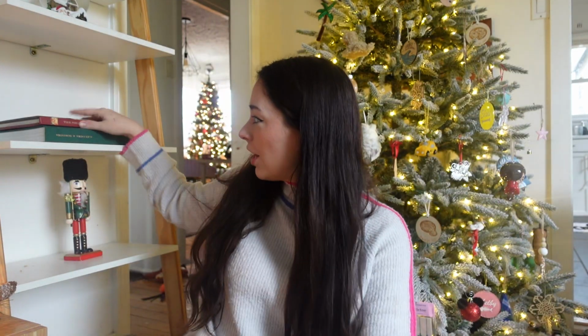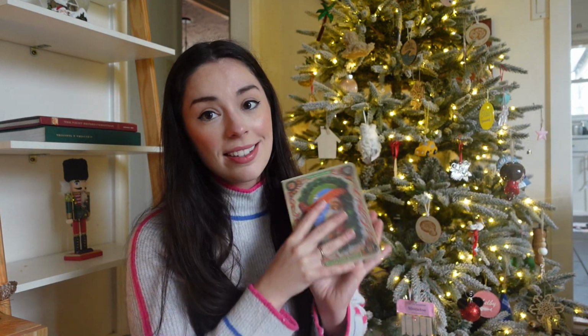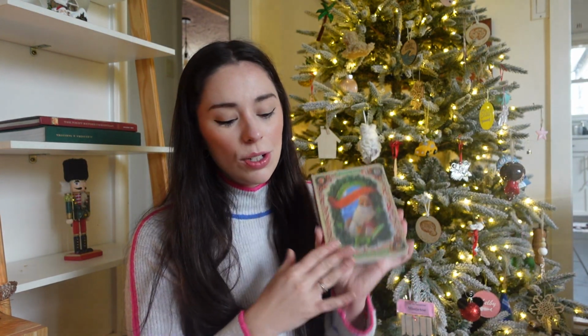I'll show you a few of the books that I got. Twas the Night Before Christmas. I have another copy right here. Well, I think it's just The Night Before Christmas. I have read this book with my family since I was a child every year on Christmas Eve, so this will be the only book that's labeled with a number to not open until Christmas Eve. The rest I'll just let them pick.